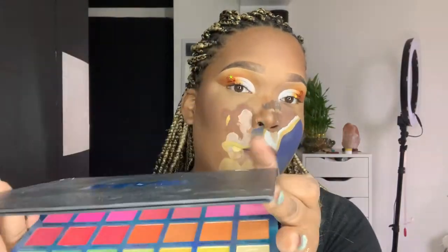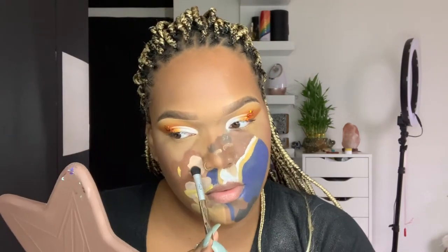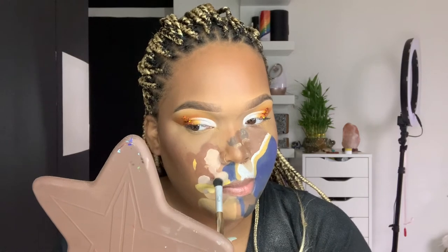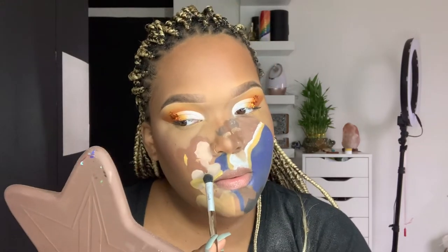So we're gonna go in first with the Beauty Bay 42 Bright Matte Palette. She's pale, but not too pale. So let's see. It's doing it for me. I'm not Disney, but I also want to do my best at making her. So I think I might just go with Nothing Else, which is the lightest nude shade. Yeah, I think that's best for me.